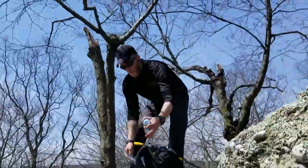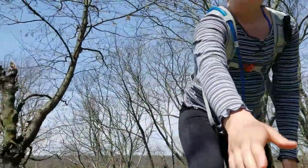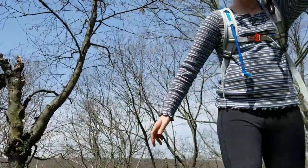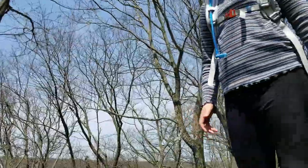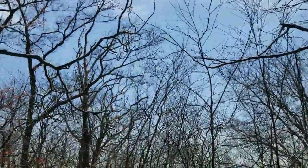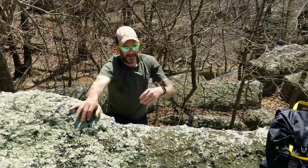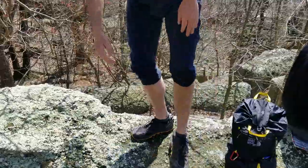Welcome to my lunchtime lagoon. Let's see if Dad can get up here. You want me to hold it? No, I got it. Are you sure? Are you sure about that? Very careful. Ooh. He's trying to get up. You gonna record me coming up? Yeah. And he did it like that. Well, that was hard for him.